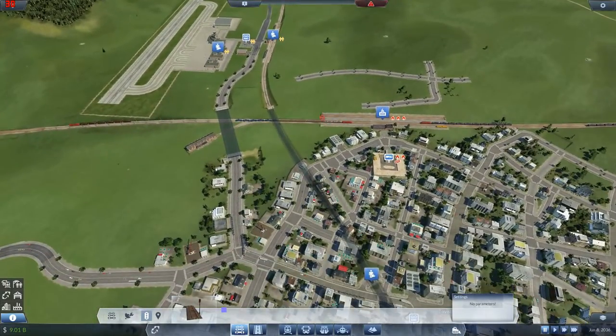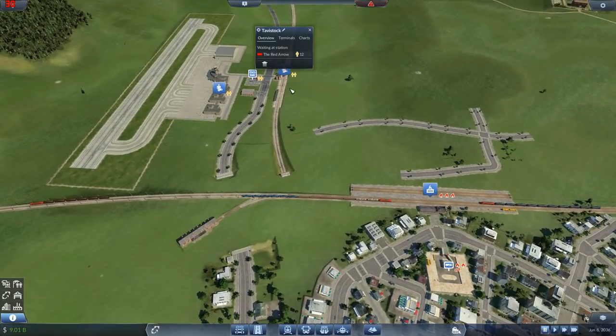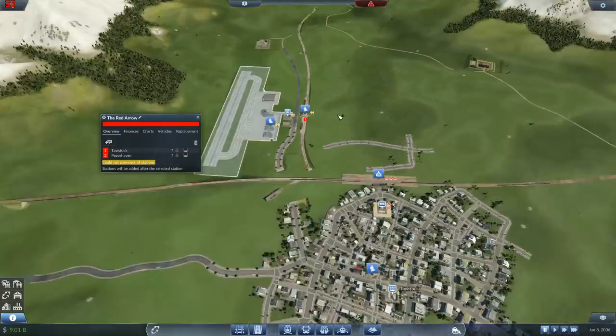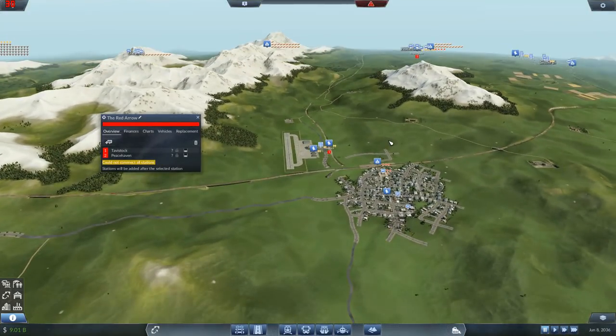So, having done that, we need to change the line. So let's grab the old line, the red arrow. This is not going to be red arrows anymore. So this is going to be, I don't know, this is going to be Tavistock, Peacehaven.